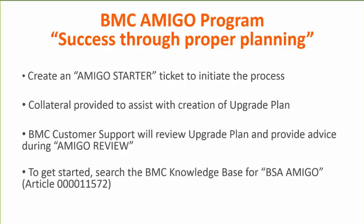A questionnaire will be provided which will provide BMC support with important environment-specific information. And important upgrade-related documentation will be highlighted, including sample upgrade plans. After this call, the starter ticket is closed and the customer begins work on creating their upgrade plan using the provided documentation and the advice received during the starter phase.